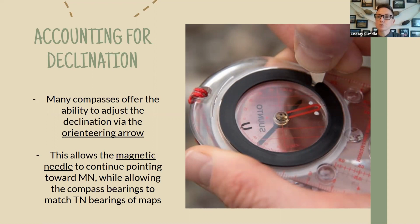Okay, so once you set it, as long as you're not going a really far distance, you set it, you forget it, and then that compass now matches your map and allows you to do what you're going to do. This is one of those skills that's easier to walk through when you have a compass in your hand, but it's something to start thinking about if you're going to be navigating with a map and compass.